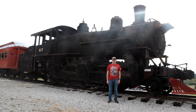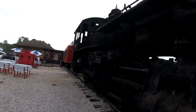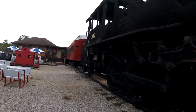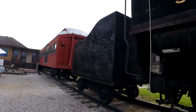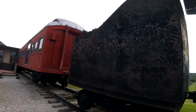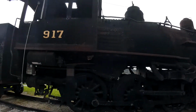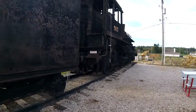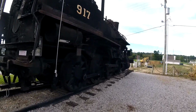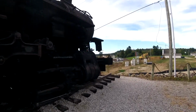What you see right behind me is Norfolk and Western 917. Norfolk and Western 917 was built by Baldwin in Philadelphia, Pennsylvania in 1903 and is the 21683rd steam locomotive built by that factory, and is a 2-8-0 Consolidation type steam locomotive and is a W2 class steam locomotive. For many years, this locomotive was likely meant to haul freight trains on the railroad.